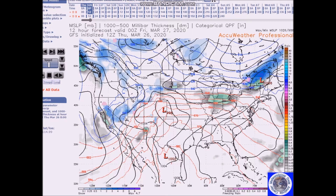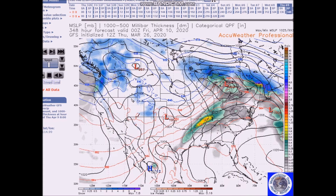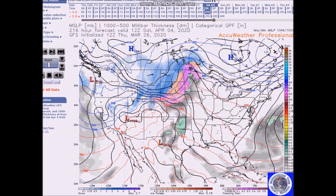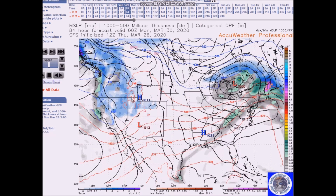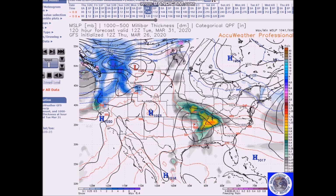So during this period, at the start of the period, we will have this low over the Great Lakes, and this will continue to bring snow to areas of the Great Lakes. You can see here with some rain and mixed precipitation, snow across northern New England. We also have here unsettled conditions in the west as a Pacific flow brings several systems into the west.